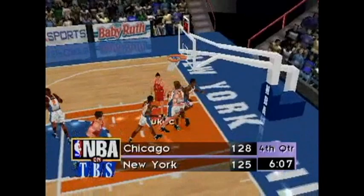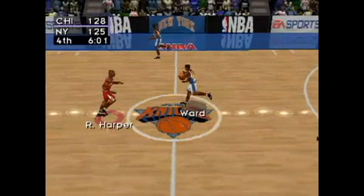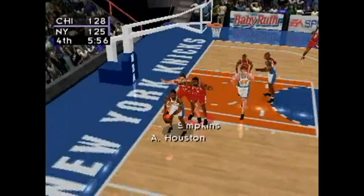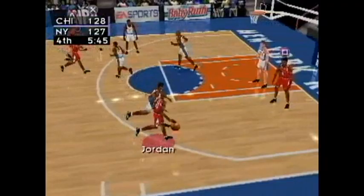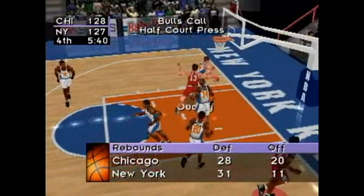Inbound pass to Ward. Pass to Houston. Gets it to Cummings. He fakes the shot. Takes the jumper. Got it. Inbound pass to Harper. Number 23 to Simpkins. Takes the jumper. He hits the rim. Timeout.